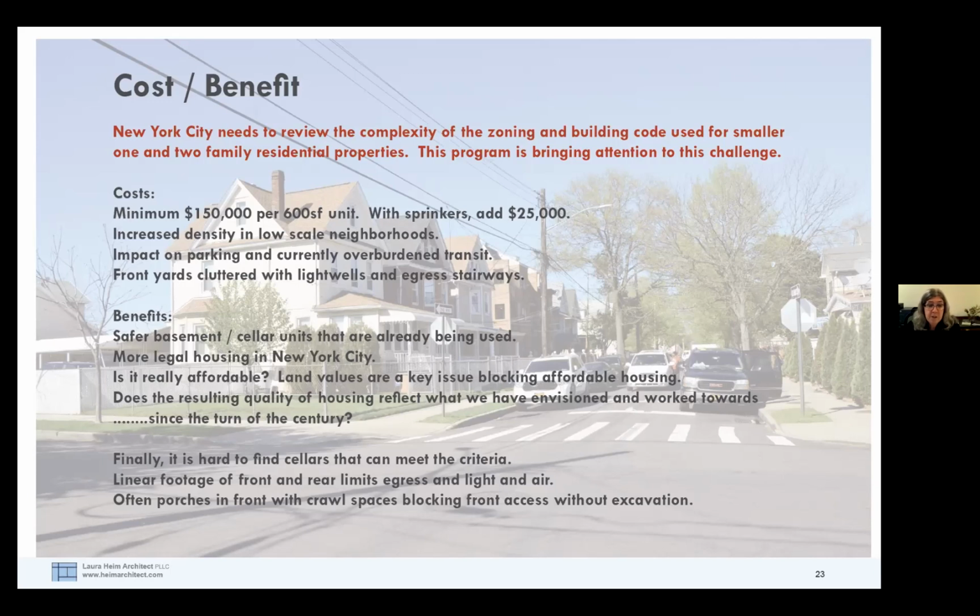Finally, it turned out it's really hard to find sellers that meet the criteria. I know because I still am in contact. I'm still working with Restored Homes. I wasn't selected to work on the program, but I do hear about the program. And it was hard. It's not just the funding. It was hard to find the perfect constellation of characteristics for the house, ability to get to the street, an owner that was willing to put up the part of the money that they had to do. It was a very complicated process.